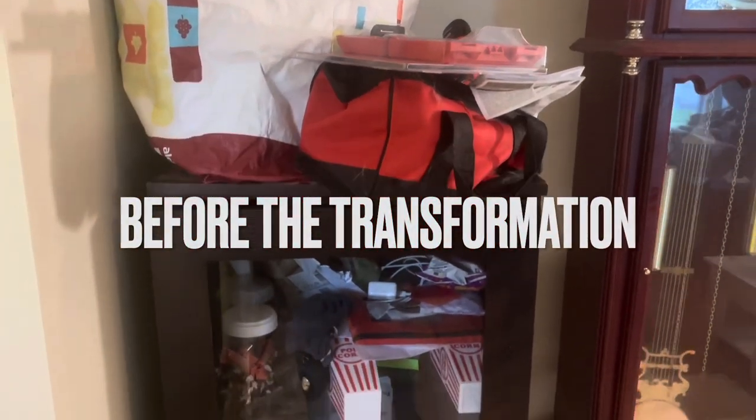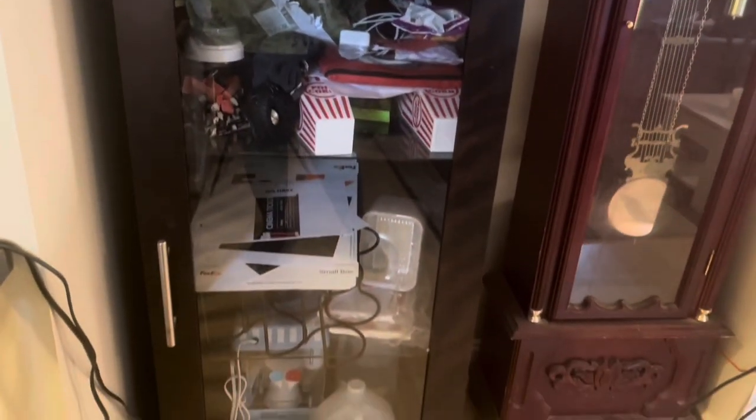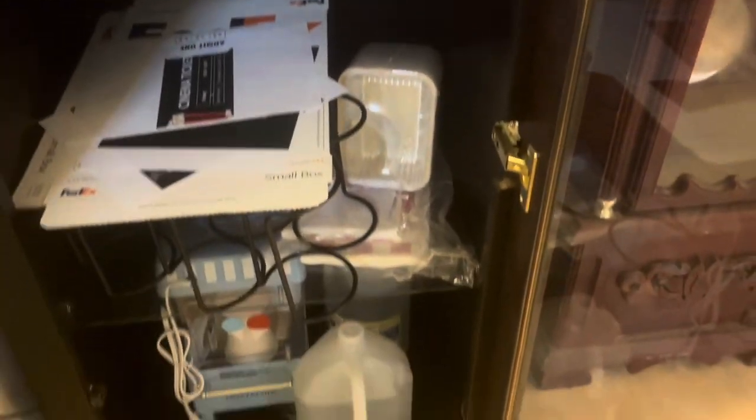Before we get into the final reveal, let's just take a look back at how we started this project. As you can see, there was just so many things in there that really didn't belong, and I really wanted to transform it and make it more functional. So let's see how everything turned out.